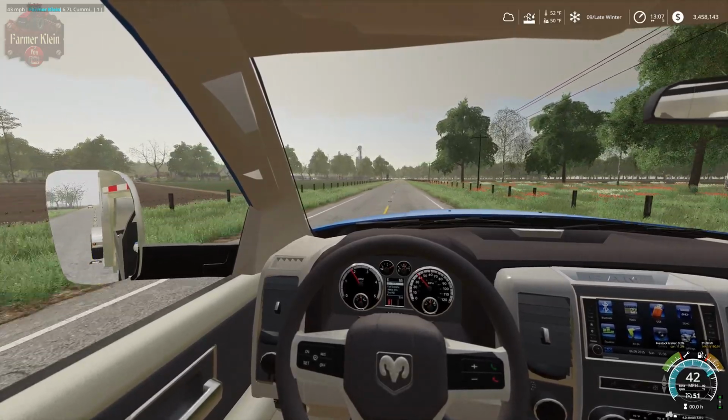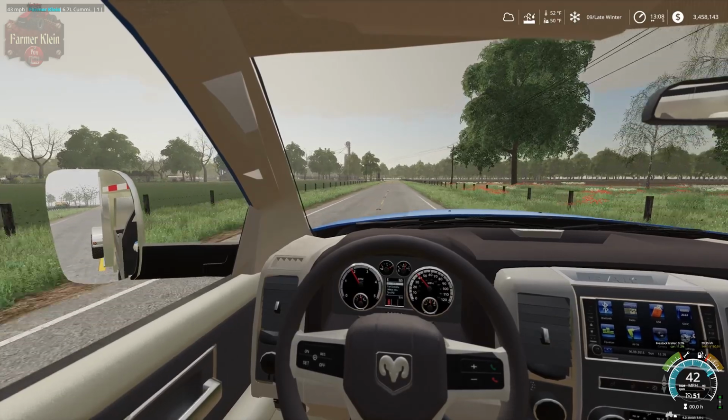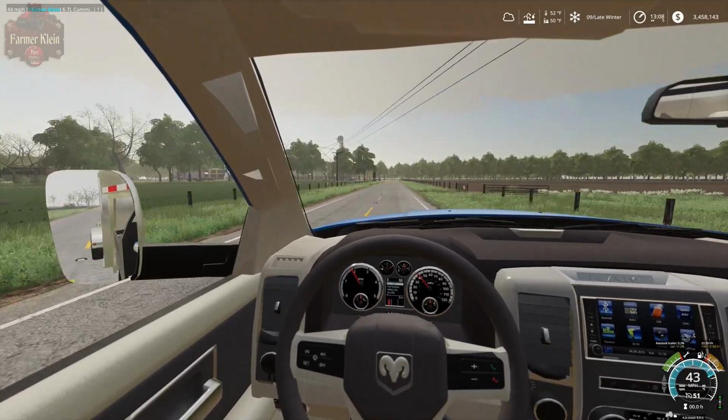I don't know what the deal is with that white Bronco. Always driving around with his four-ways on.